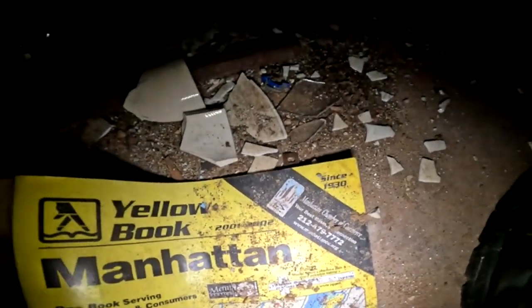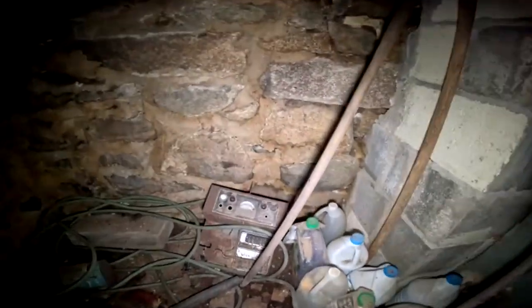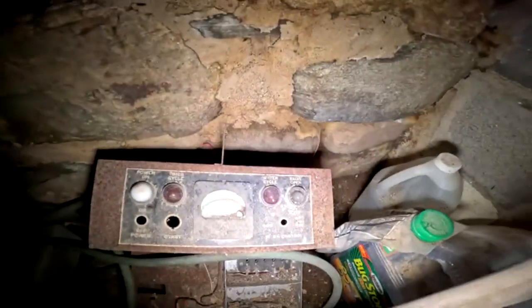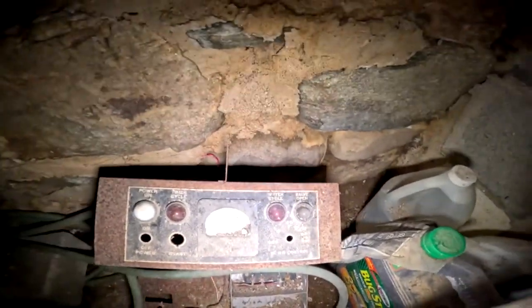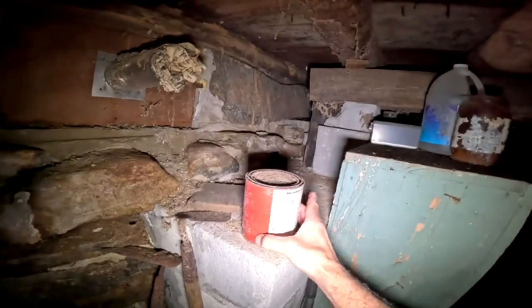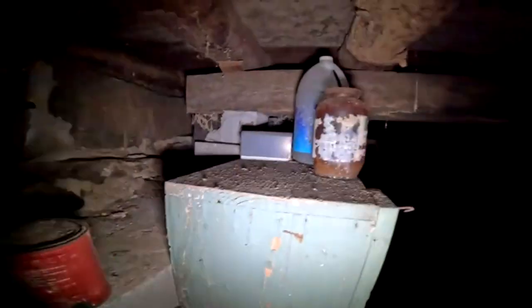Oh, 2001, 2002. Okay. Some kind of filter there. That's some kind of electrical equipment for water. Well pump maybe. What kind of can is this? Enamel. All surface enamel.